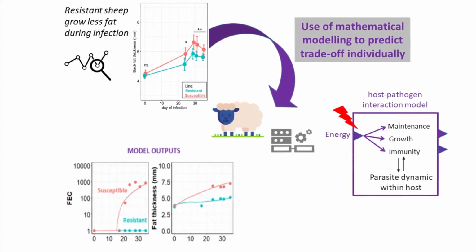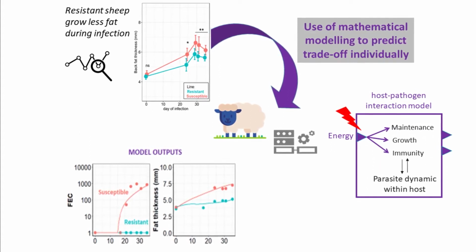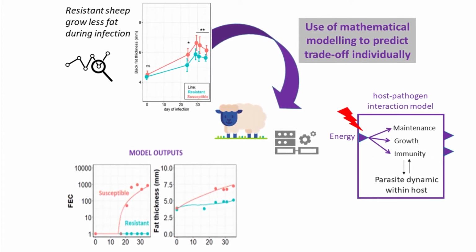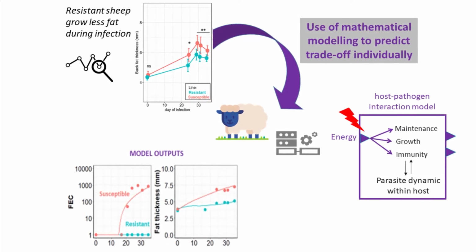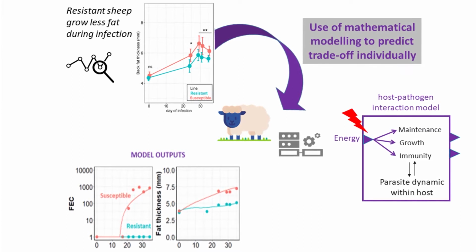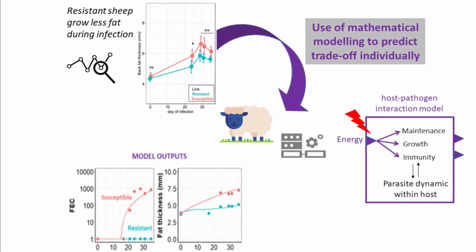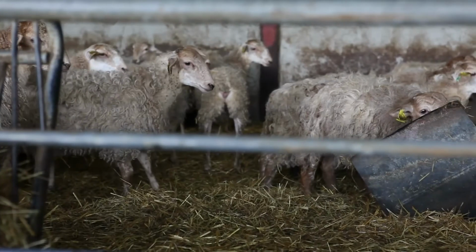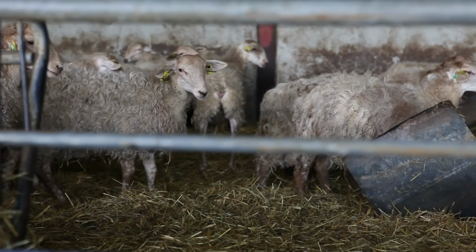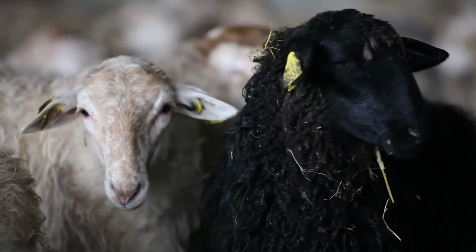On these plots, you can see that the points are experimental observations and lines are model predictions. This means that the model accurately predicts that susceptible sheep have a high fecal egg count and they give priority to fat growth, whereas resistant sheep allocate some energy to immunity and thus deposit less fat. So it's possible to simulate at population scale how selection can affect the trade-off between resistance and production.